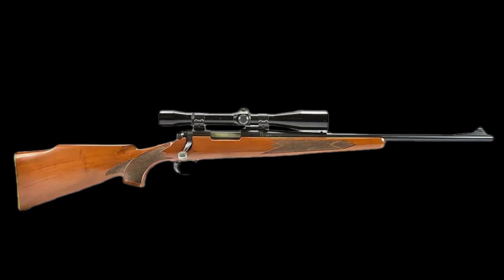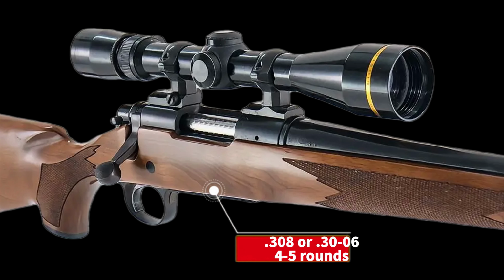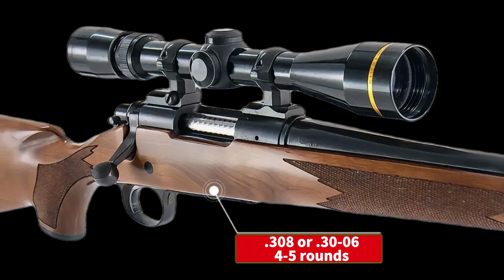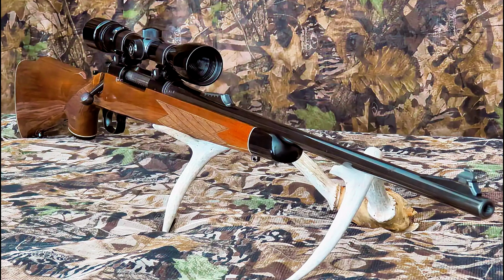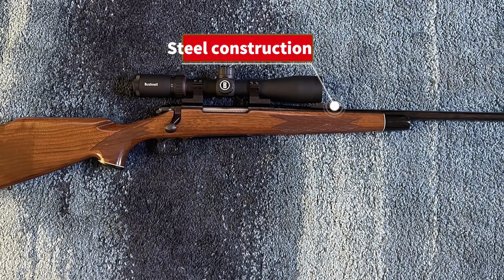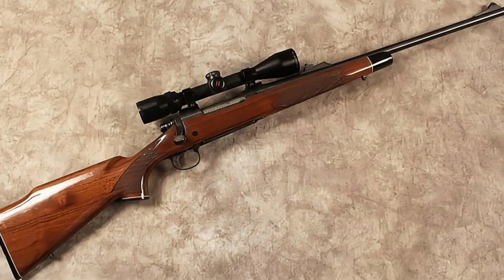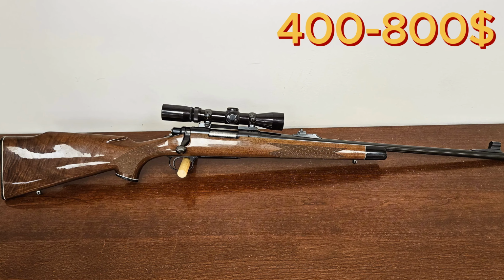The Remington 700, a bolt-action staple since 1962, offers calibers like .308 or .30-06 with a 4 to 5-round internal magazine. Its three rings of steel design, bolt, barrel, receiver, is a fortress. Steel construction and a sniper-grade reputation prove its mettle. Older models are still in use globally. It costs $600 to $1,000.